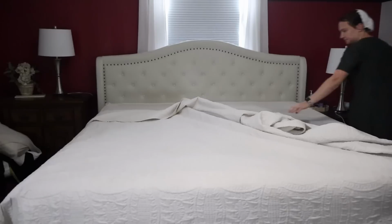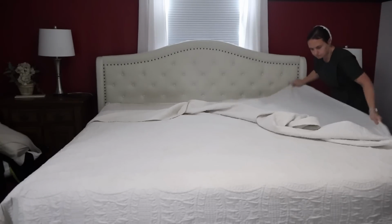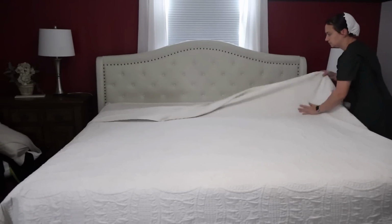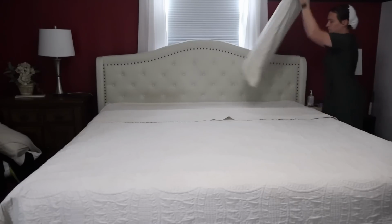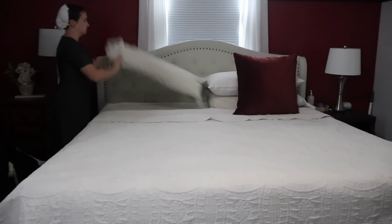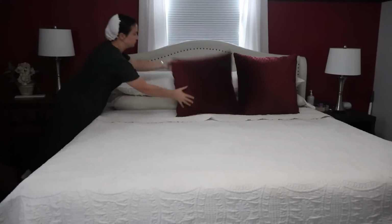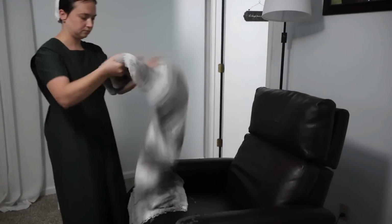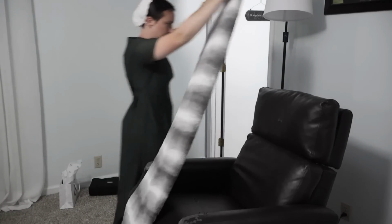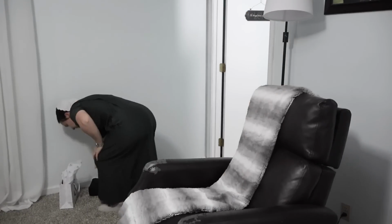We are getting started here in the morning and I'll just take you throughout the morning, throughout the day, and we'll see what all we get done. Now that school has started again, our routine looks a little bit different. Trying to get out the door in the mornings, getting everyone ready, dressed for the day, ready for school. So just trying to get used to a new routine again.